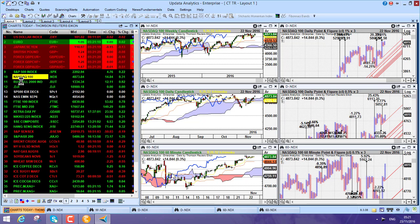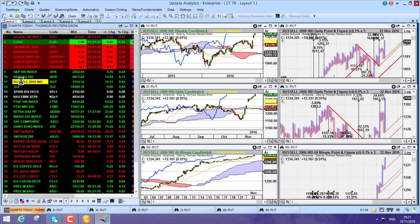And the Russell 2000 has really been an incredible run since the election. So US small caps continuing their move higher, another big move last night in the Russell. So we're just seeing really across the board big moves in stocks. So still very much a bull market.